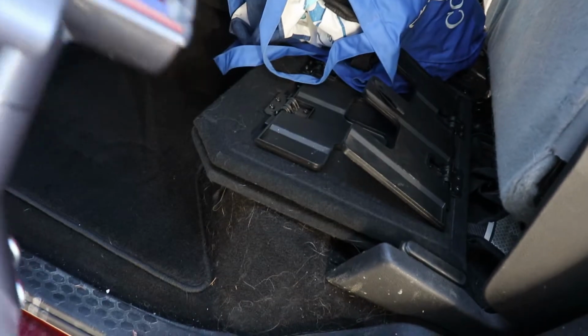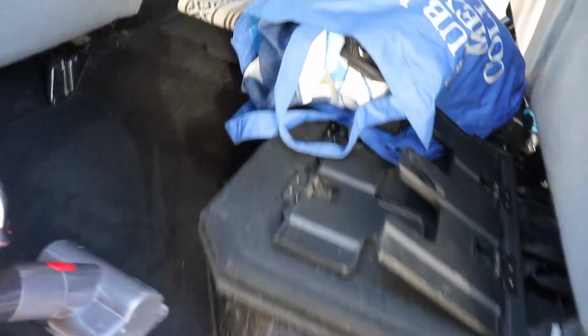So I basically use this little power head that I've got for my Dyson and get in there as many nooks and crannies as I can, and then I use the corner piece. I carry on with this, and then we'll show you some of the rest of the detailing.